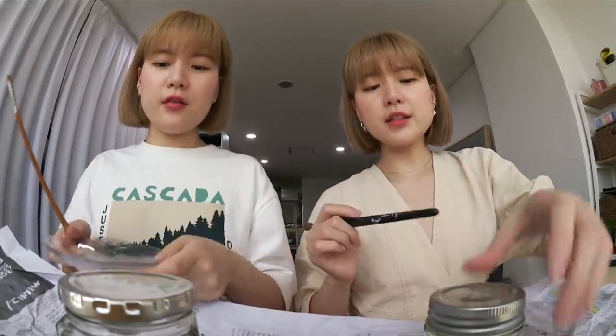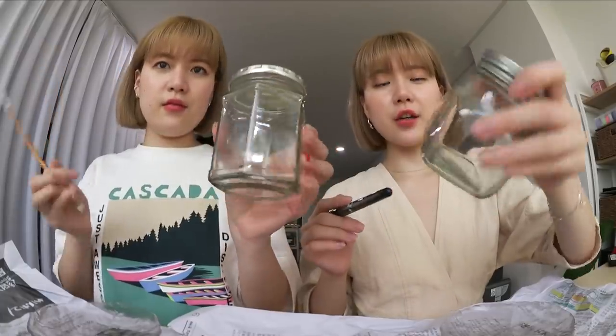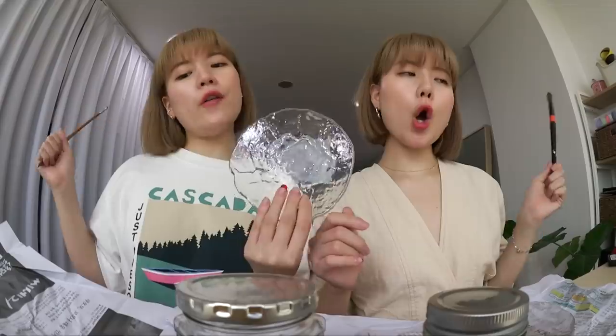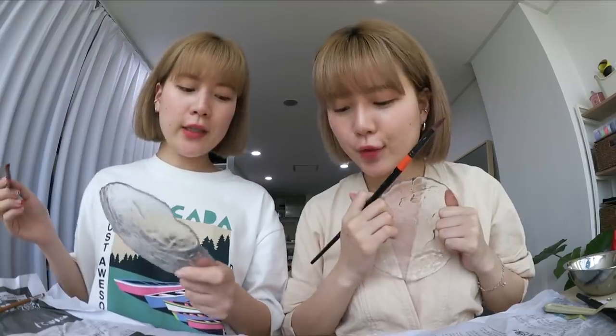We also bought some extra mason jars to decorate as well, and she's gonna put almonds in them. Oh, by the way, we bought these at Taiso for a dollar. Okay, so we got all the colors, and now it's time to paint. It's gonna be quick and easy, just like one stroke.